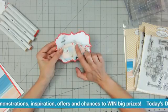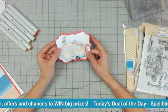The red I chose there is actually what matches the flags and the canopy.